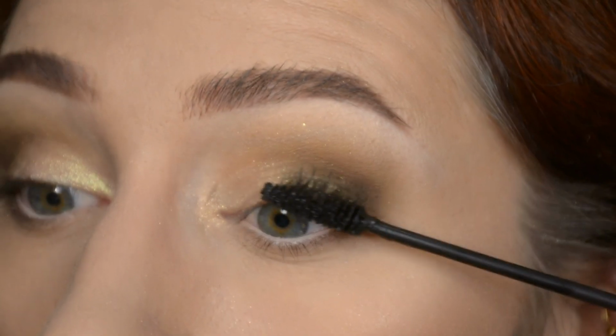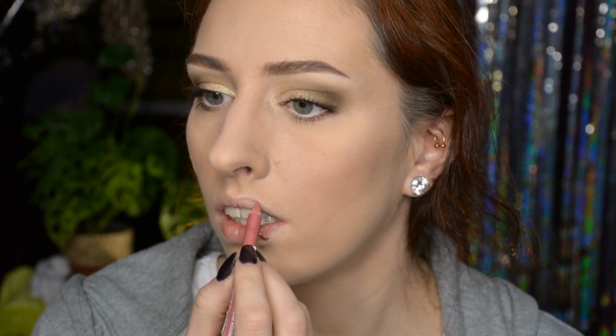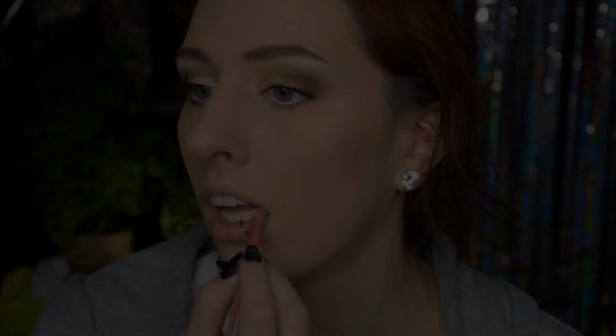I'm not going to add any eyeliner because, like I said all the way at the beginning, I'm going to keep it quite simple because I'm going to go to a party of a friend who just got married today, and I don't want to show up with 5 gallons of makeup. I don't want to look over the top at someone else's party, you know. So I'm just going to keep it at mascara. And then the lips, I'm going to keep those nude with first a pencil and then a gloss. And that finishes off the look.